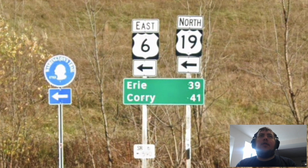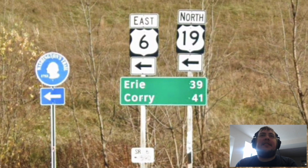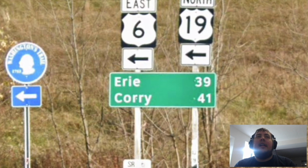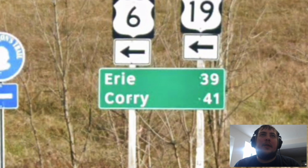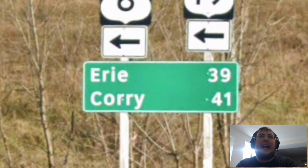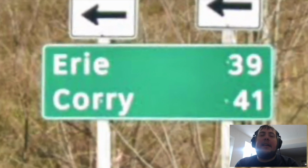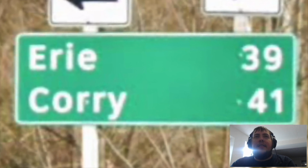Here we have to turn left to stay on US 6 and 19 as we get this weird, just straight up regular mileage sign that doesn't have arrows on it. And we get the control cities of Erie and Corey. So in theory, Corey is the primary for this concurrency. I don't really like that. I think some other place, closer to here on 6, should maybe be a secondary, and then Erie would be our primary.